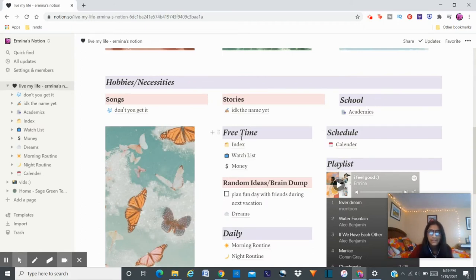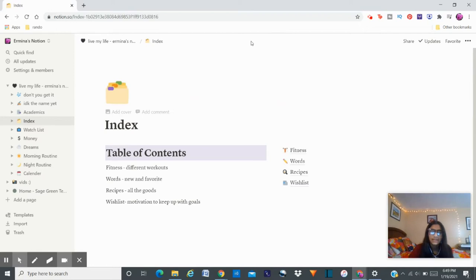Now I have my free time section, which includes my index, my watch list, and my money. So we're gonna quickly click on the index. And then here's a table of contents, which includes fitness, words, recipes, and my wish list.